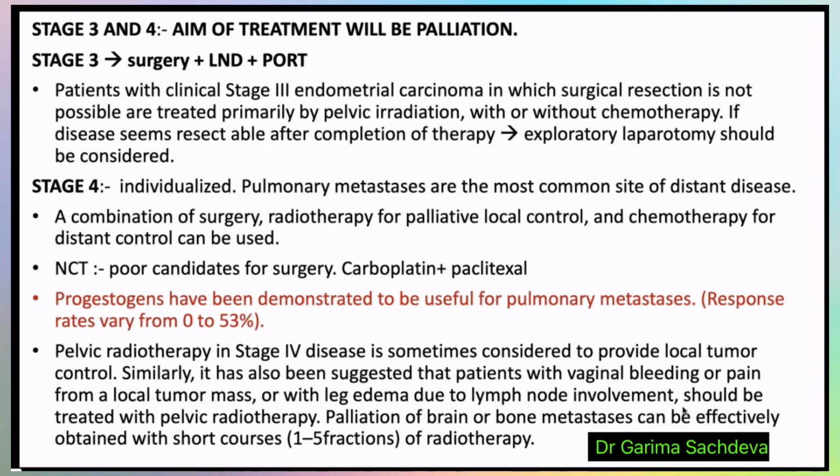And for patients with clinical stage 3 endometrial cancer in which surgical resection is not possible, if you feel that surgery is not possible, then you just give them pelvic radiochemotherapy. If the disease seems resectable after completion of therapy, then you can do an exploratory laparotomy. If it is so extensive that you will not be able to remove it, first you give radiochemo to suppress the disease, and after that you do laparotomy if possible. Then stage 4, I told you, requires individualized treatment because it is just palliative therapy.